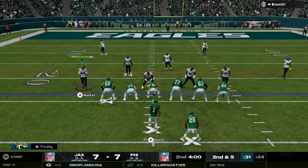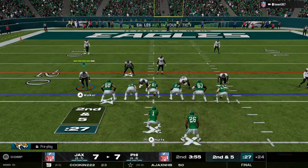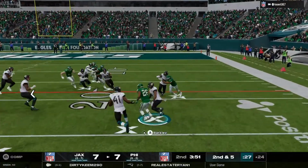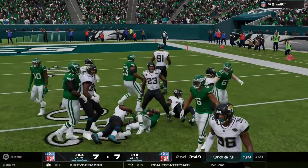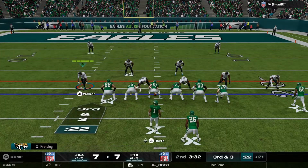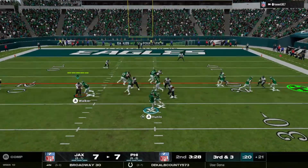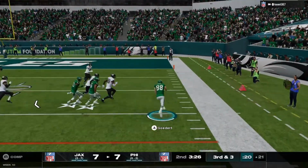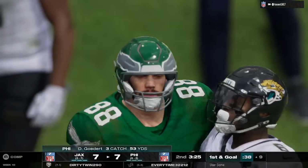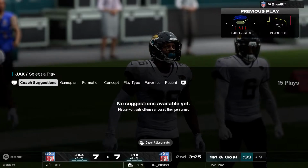From the 24 now, here's 2nd down and 5. They run with a dangerous Saquon Barkley. And he'll be taken down near the 20 at the 21. 7th play of the drive now as they come up on a 3rd and 3. This short throw caught by Goddard. And he'll head out of bounds inside the 10. They're able to convert on third down, and that sets up a 1st and goal.